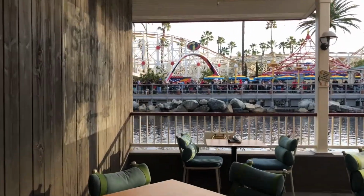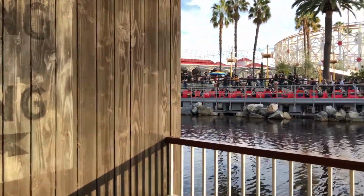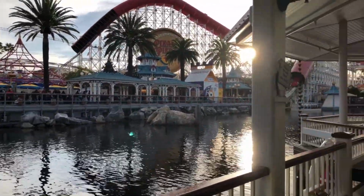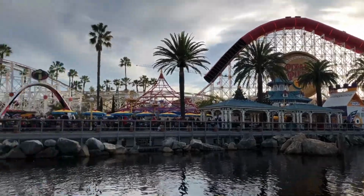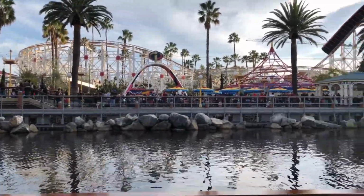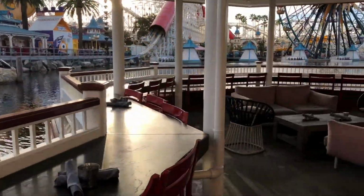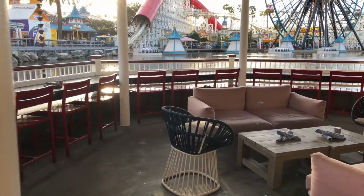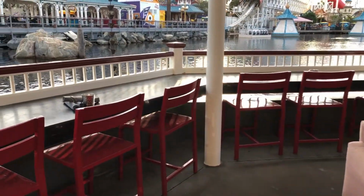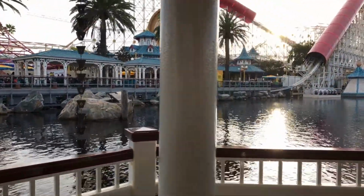I wanted to show you guys the patio real quick. So stepped outside. But I just wanted to show you guys. Right outside, great patio seating, and you're right next to the attractions, which I think is really cool. You guys can see how busy or not busy it is. They have nice lounge seating out here. Look at all the seating around the railing, and no one's here today. So this kind of gives you an idea of the crowd levels today.